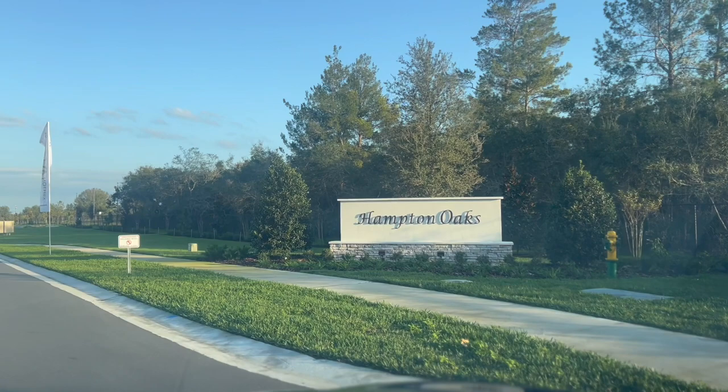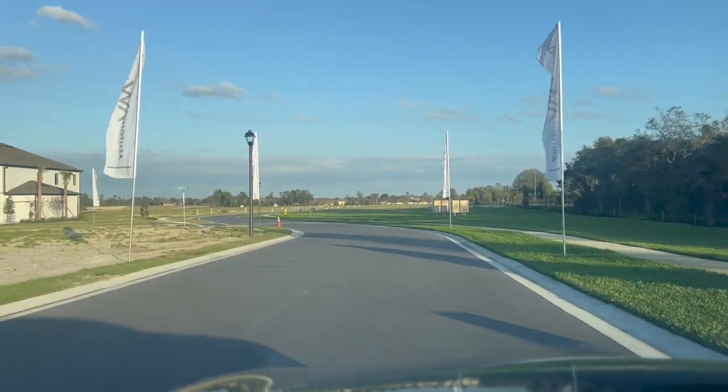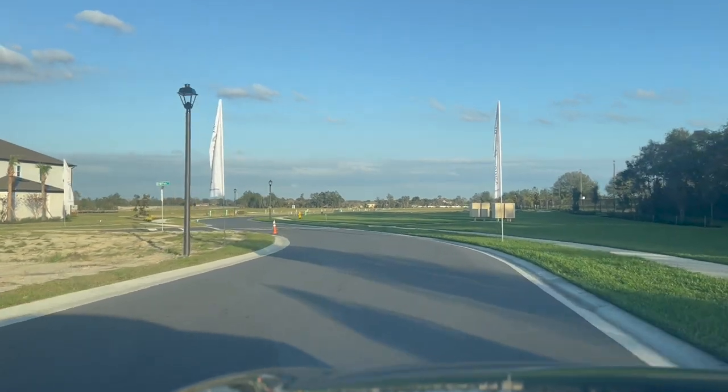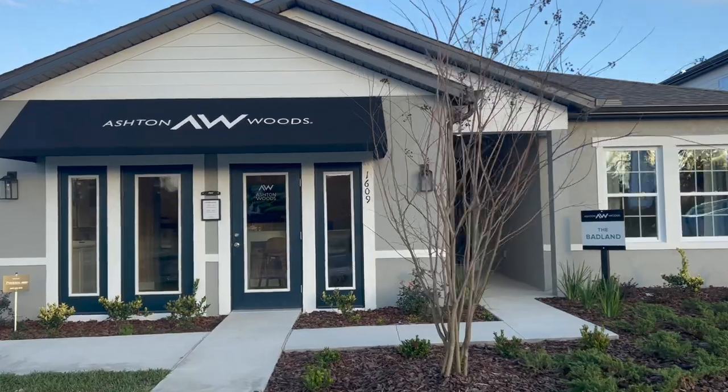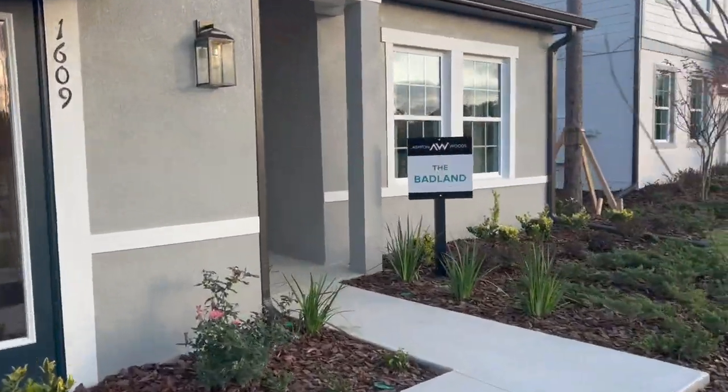So for those of you who cannot decide between the beach and the parks, this is actually not a bad location for you. Here we are in Hampton Oaks, and they are currently in the first phase of two phases that will have 259 homes available. Now, what's kind of special about this is some of the lots are as large as 90 feet wide, which is pretty unusual in Central Florida.